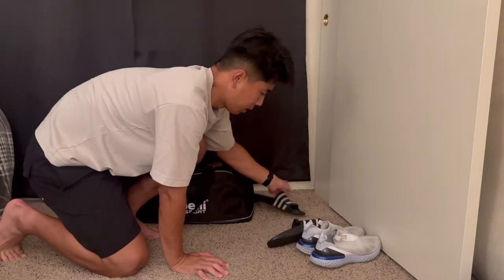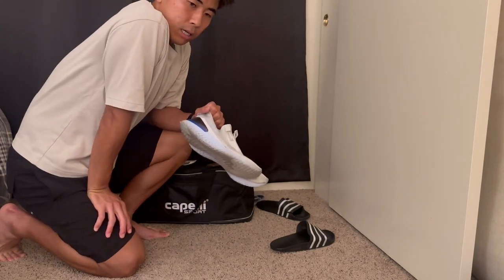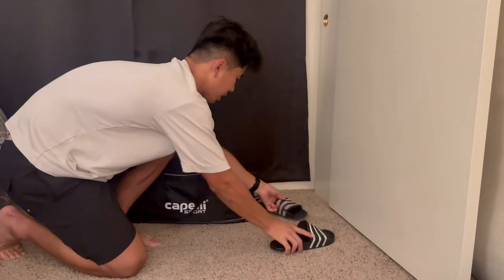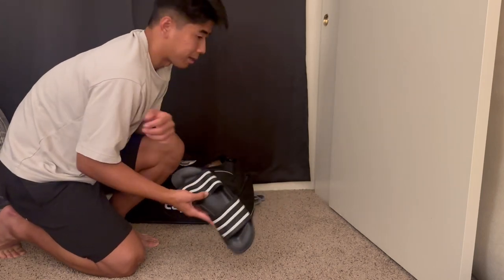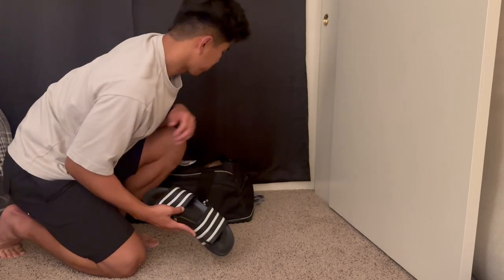Yeah, and then a pair of runners. I'll be wearing these to the airport, so I won't be packing them inside. I'm gonna be wearing that most of the time. And a pair of slippers. Once we get to the hotel, I'll start wearing these inside so that I don't have to put on socks. It's just easier for moving around.